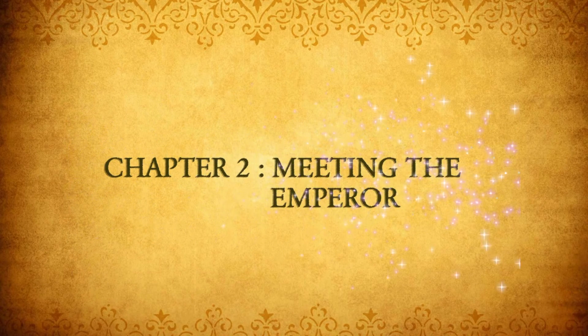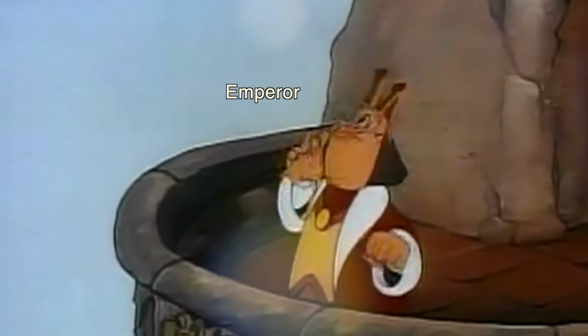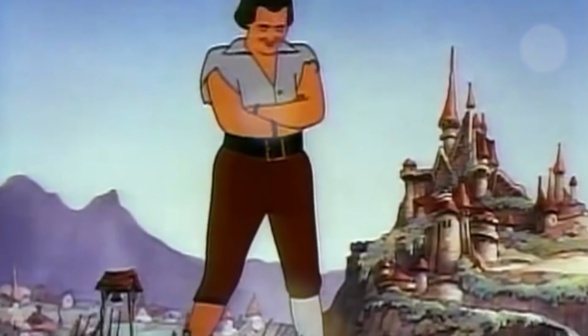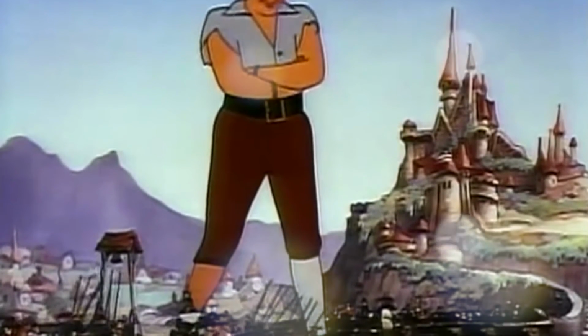Chapter 2. Meeting the Emperor. The little people took Gulliver to the Emperor. He begged the Emperor to be freed. The Emperor said he could only leave on a few conditions. One of them was that he had to help Lilliput fight their enemy, Blefuscu.